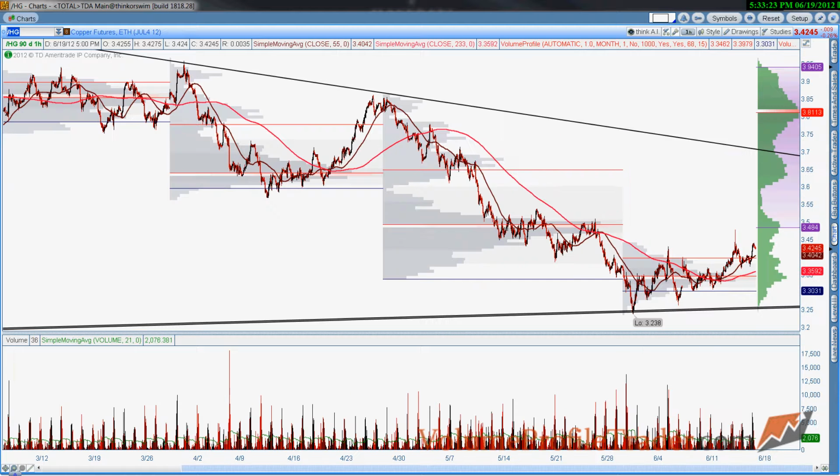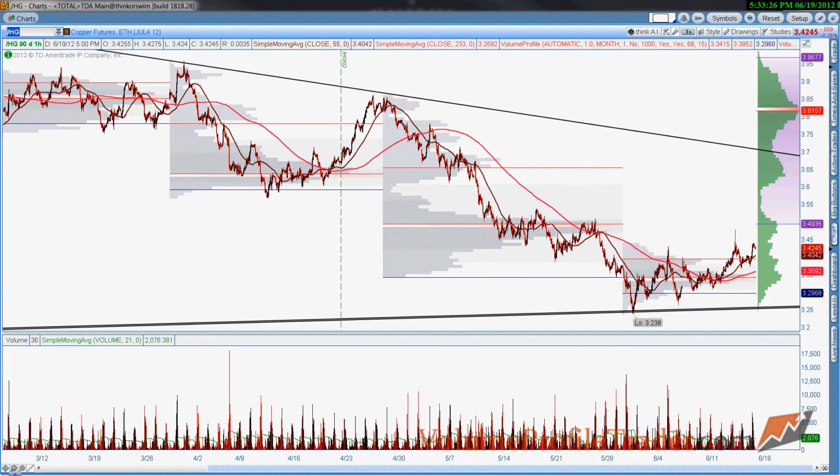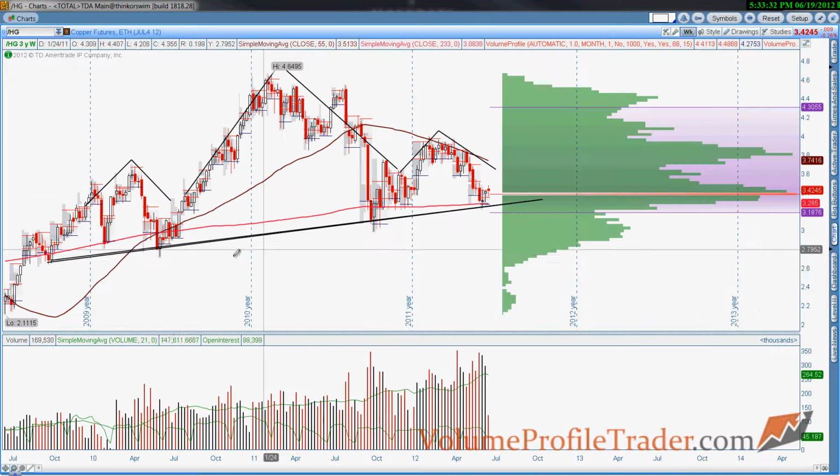Just showing a few others. Copper, it kind of looks like Freeport, but it's bouncing off some major support. And we just actually got the point of control shift, so we should see a decent run-up, or we could see a decent run-up in copper.